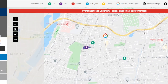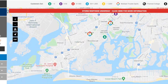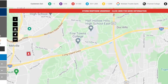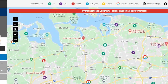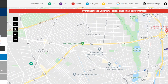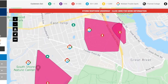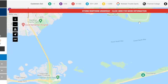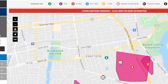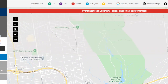A few in South Hempstead. Not too many on the South Shore. Let's see. Not in Long Beach. It's when you go east. That's where more of the outages are. Let's go over here. So there's a few in West Islip. Yeah, there's a lot. This is another area that was hit hard. East Islip. You can see a lot of people without power here. And in fact, is this affecting Fire Island? No, it's not affecting Fire Island. Okay, so the feeders to Fire Island have not been affected by this, but probably have a distribution line down somewhere in Timber Point Road that's causing that outage.